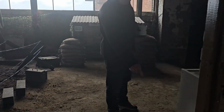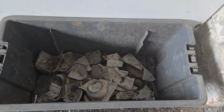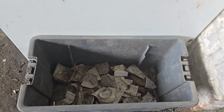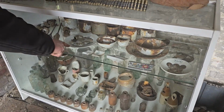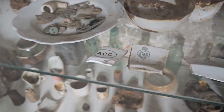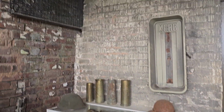So what room would this have been? Oh, yeah. We're in the conveyor room now. Conveyor room. All of that lot is from World War One, like the tanks that we saw a minute ago. Yeah, here you go. Look. All of this lot have been dug up from around here. That, for instance, ACC is Army Catering Corps. And there's cap badges, buttons, shells, rifle grenades, the lot.